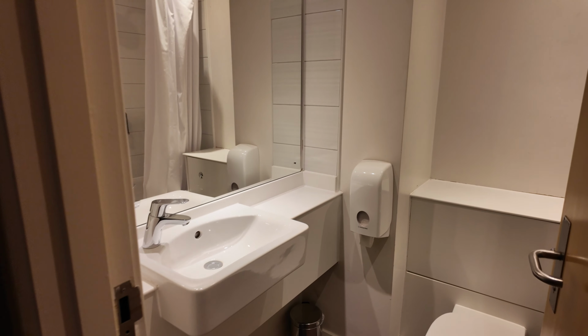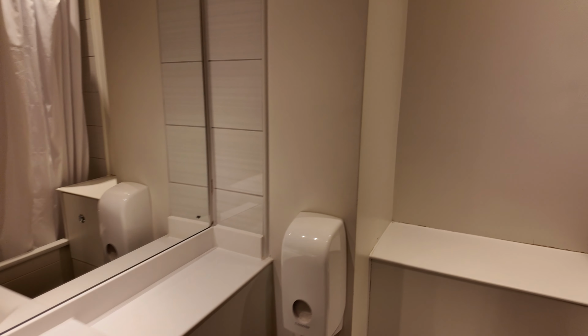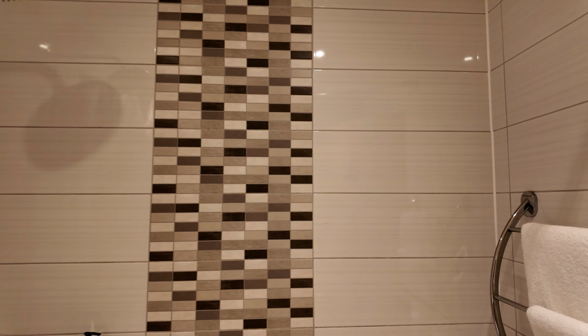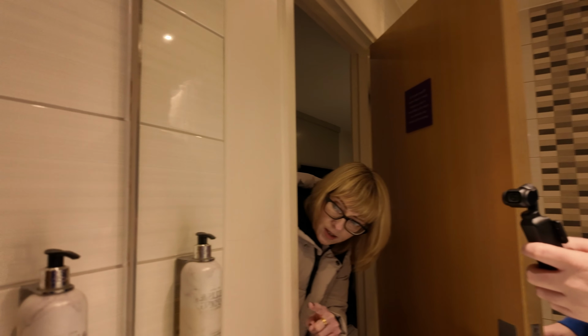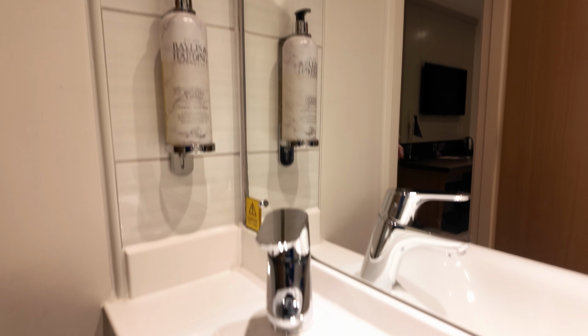The bathroom I feel like is a little bit smaller. It looks more well done, but is a little bit smaller. A nice shower there. We can get sorted in the morning. Ooh, posh Bayliss and Harden shampoo. That's quite nice there. I'll be washing my hands shortly for that.